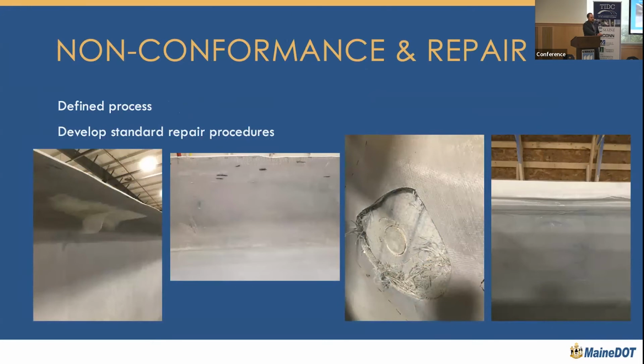So as part of the non-conformances stuff, working with the fabricator, a definitive process was defined in their quality control plan. And since there are really no standard repair procedures for FRP right now, they have them for steel in the non-conformances guide. They have them in precast from PCI's non-conformances guide. So the other major components of infrastructure have non-conformance guides. So working with the fabricator, we came up with standard repair procedures that we could trust for standard issues that would happen, like improper wet out, dry spots.